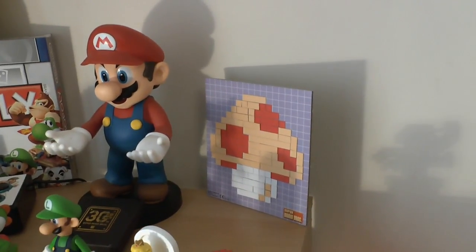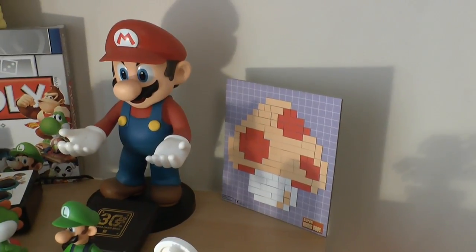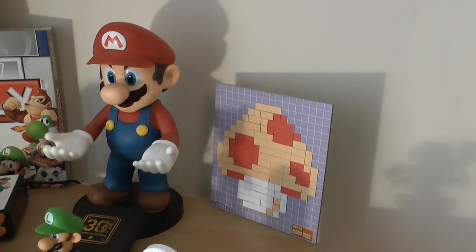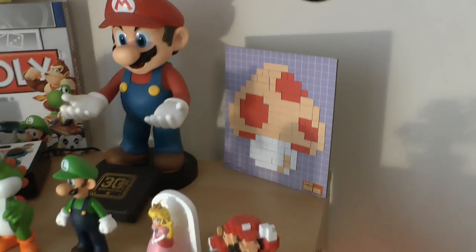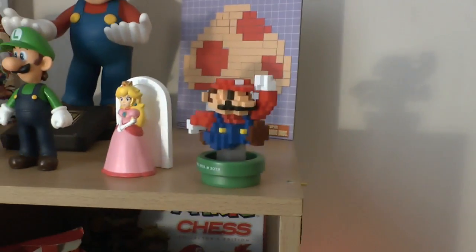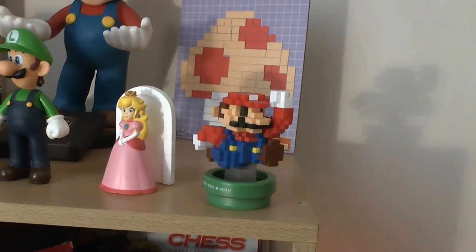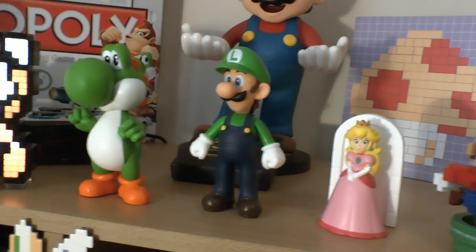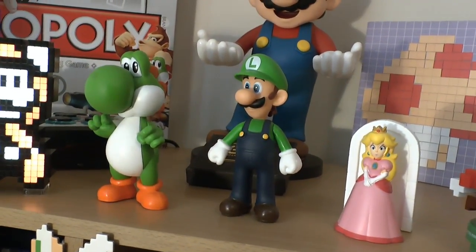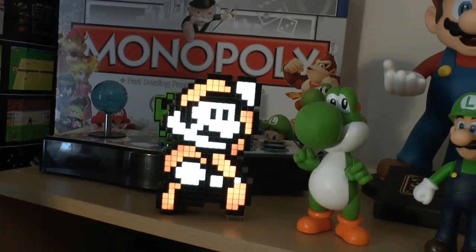Here we've got the magnetic pixel art Super Mario Bros. edition, which I got for Christmas from Holly, my fiance, and I've so far put something on the fridge and also a mushroom on there. Down here I have my only amiibo, which was a gift from my friend Jake, and something from a Happy Meal, and a couple of figures from my friend Rudy, as you all know from Black Arrow Game Talk.